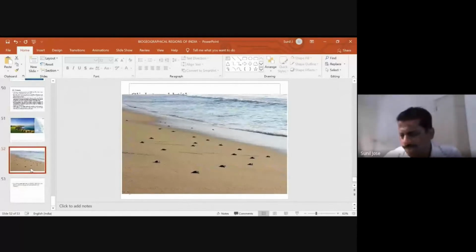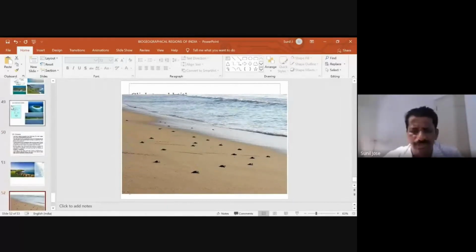So, going to the biogeographical regions of India, there are 10 biogeographical regions.